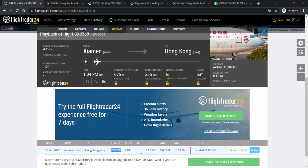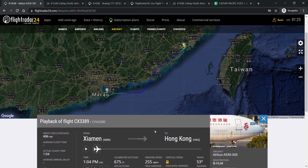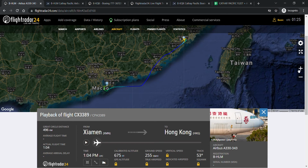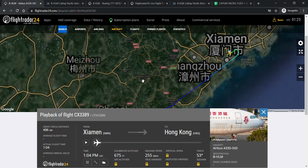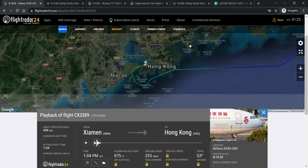The aircraft took a flight time of 1 hour and 4 minutes, and she has a great circle distance of 496 kilometers. According to the radar, as you can see, she departed runway 05 at Xiamen and arrived at runway 07 Center, Hong Kong.